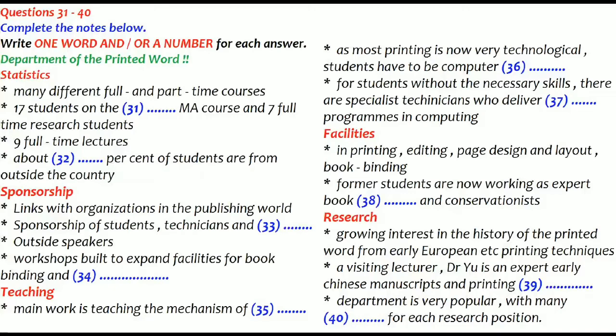Part 4. You will hear a talk on the work of a printing department at a university. First, you have some time to look at questions 31 to 40. Now listen carefully and answer questions 31 to 40.